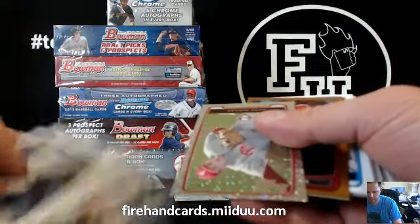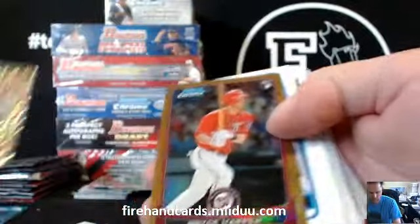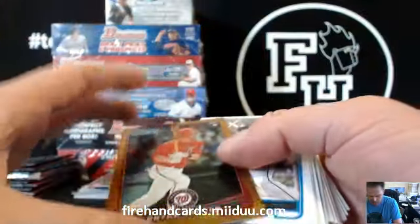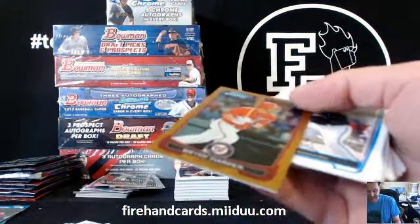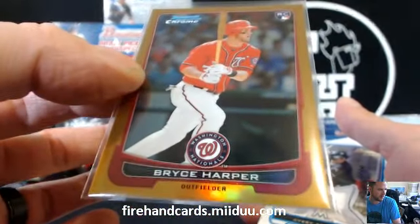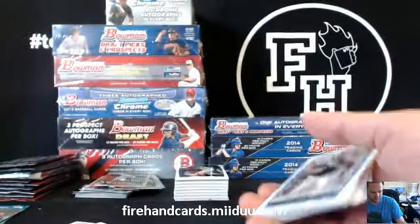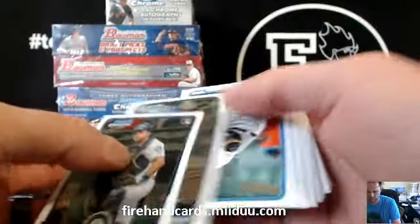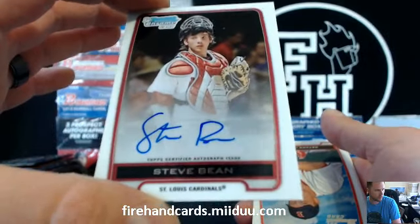And it is not. It is a rookie. Oh, it's nice, though. Look at that. Bryce Harper Gold Refractor Rookie Card. Mitch Geyer Ice for the Phillies. Rookie Gold Harper. How about it? Ill, Sick, and the Nats. 24 out of 50. Yeah. Yes. Oh, yeah. Oh, yeah. Casey McCarthy, Marlins blue paper. And the autograph is Steve Bean for Oil Fan and the Cardinals.